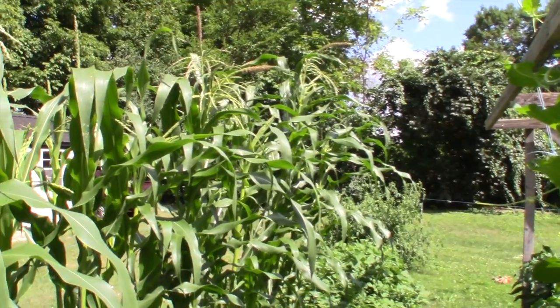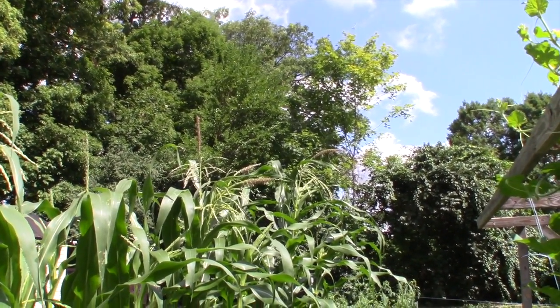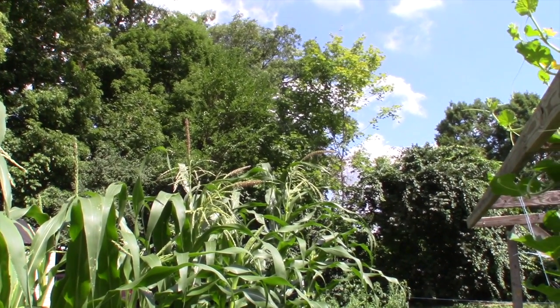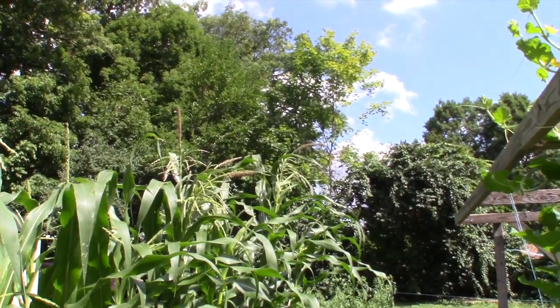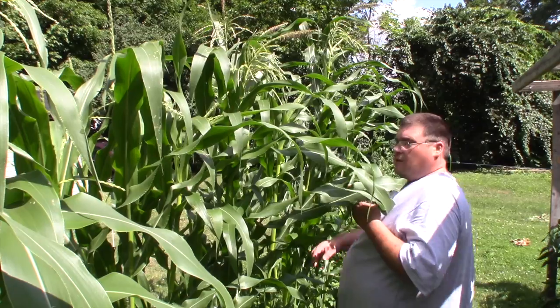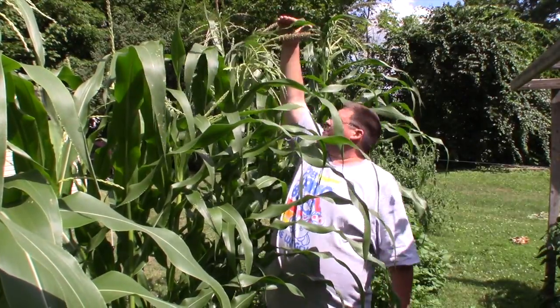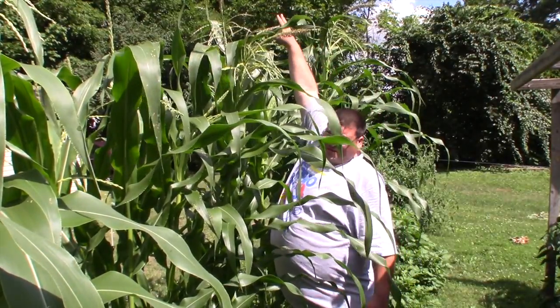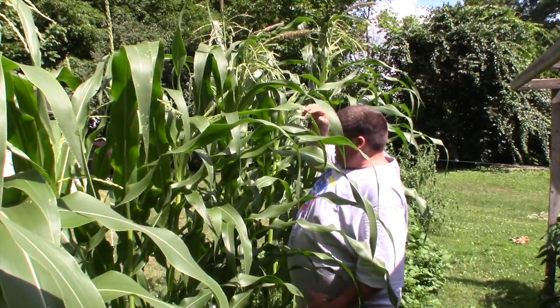So the corn is now way taller than me and way taller than my T-frames. I'm going to put this camera back on the tripod and then go over here and just kind of show you that it's taller than me with my hands extended all the way. Okay, so you can see the corn. This one I can touch, but these over here are actually completely taller than I am with my hand all the way extended.